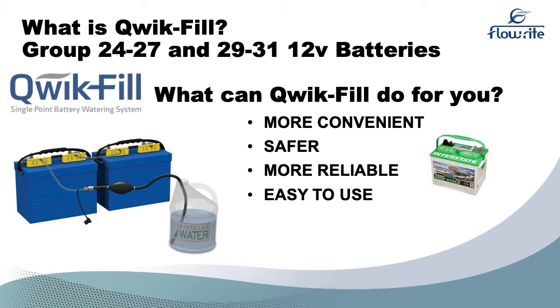Qwik-Fill is unique because it is for 12-volt marine deep cycle batteries, but Qwik-Fill is used for most group sizes, from 24 to 27 and 29 to 31. One of the primary causes of a short battery life is a failure to maintain a proper water level. Whether your batteries are in plain sight or hard to reach, adding water to the proper level couldn't be easier with Qwik-Fill. After a simple one-time installation that only takes a few minutes, you can fill all your batteries simultaneously from a single remote fill point on deck or beside your boat without ever having to remove a single battery cap.